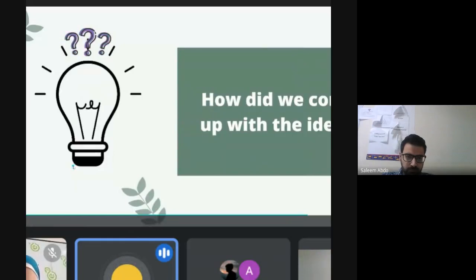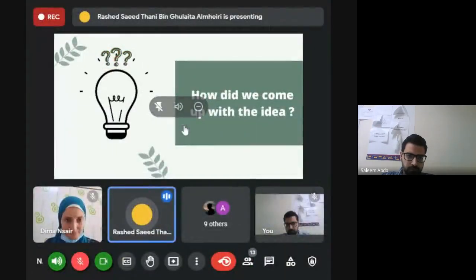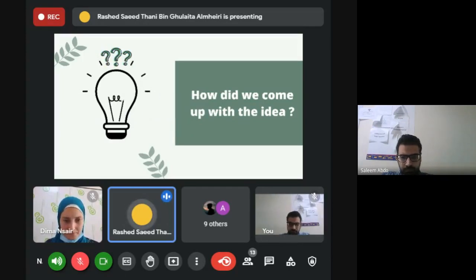Now, how did we come up with the idea? During all the milestones that we did, we kept watching videos and reading articles about how we can design a water paper bottle. Then we managed to come up with the exact design now. As you can see in the previous page, the bottle design, we took a sample of a normal bottle and tried to do it in the same design we wanted.